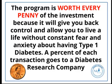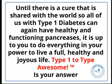The program is worth every penny of the investment because it will give you back control and allow you to live a life without constant fear and anxiety about having Type 1 diabetes. I've experienced it myself. And of course, a percent of each transaction goes to a diabetes research company because I want a cure. But until there is a cure that is shared with the world so that all of us with Type 1 diabetes can again have healthy and functioning pancreases, it is up to you to do everything in your power to live a full, healthy, and joyous life. Type 1 to Type Awesome was my solution, and I know that it can be yours too.